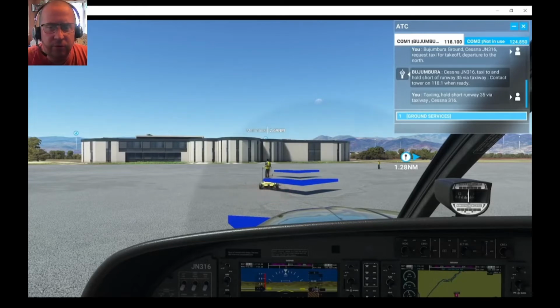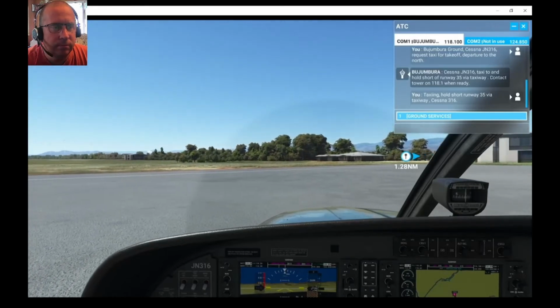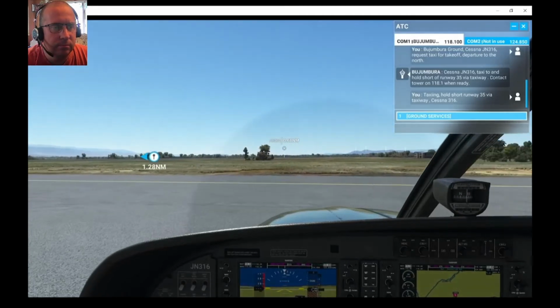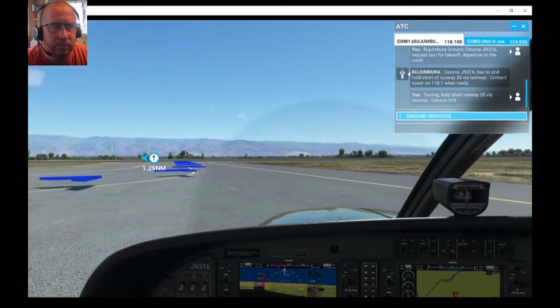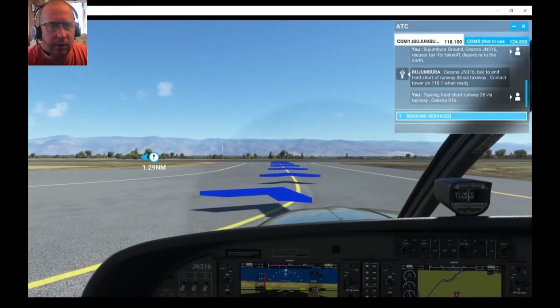Okay, so I just went through my checklist. We're started up here and we're ready to taxi out. Maybe another time I'll go through the startup procedure. It's not too detailed, but it could be interesting to do, but I don't want to have to do that with you every single time. So either way, we're going to go ahead and taxi out, take off, and then we'll go from there. So here we go. Pretty small airport. We should be up in the air shortly.